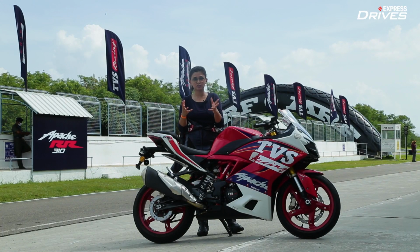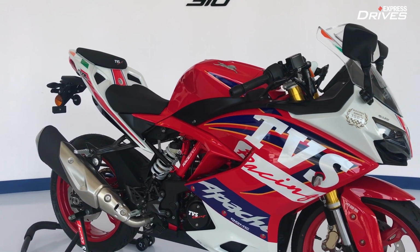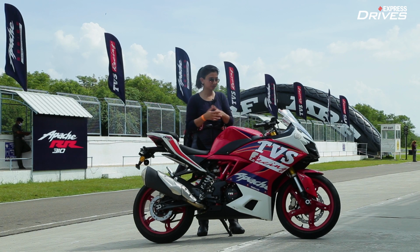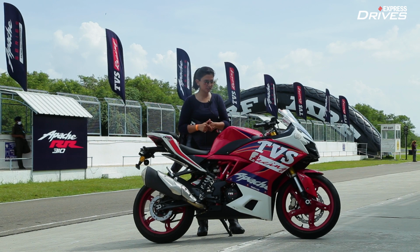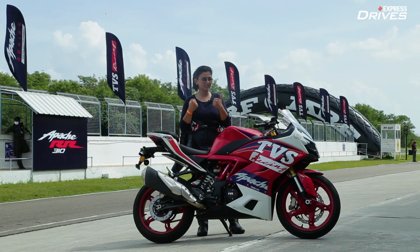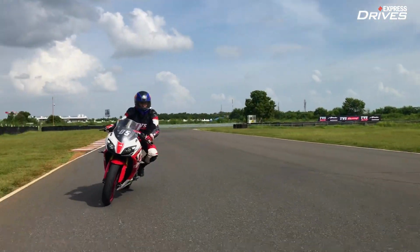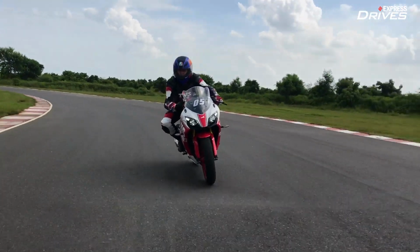So what I was trying to tell you is that it really does make a ton of difference, and it's actually got a 20-step adjustment, which means you can tweak it however you want. On the standard settings, on the racetrack, you do feel a little bit of dive whenever there's hard braking, so there's a lot of give on the front end. But when you're riding it with the race spec suspension setup, wow, it's a different machine altogether.